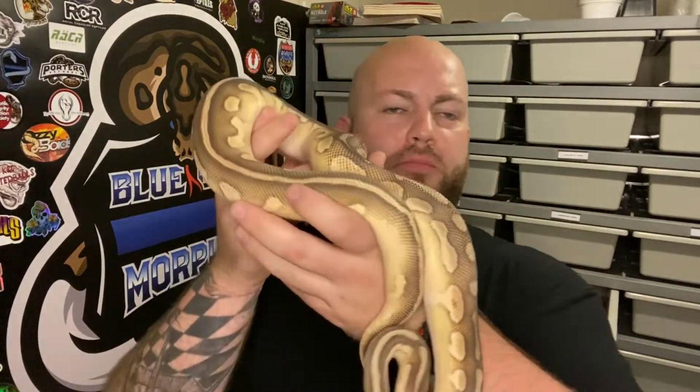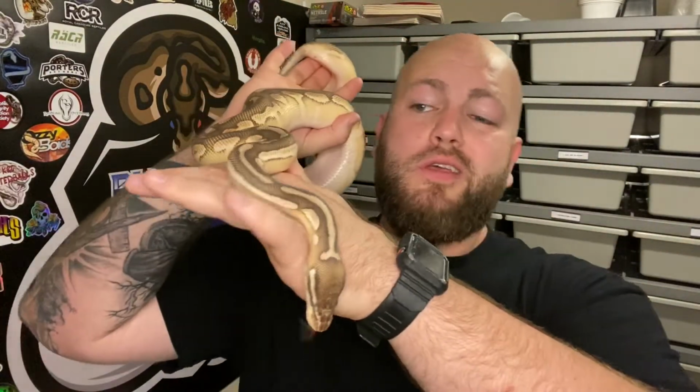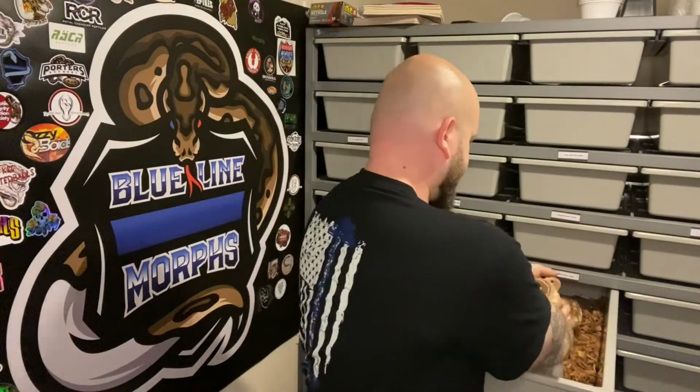Yeah, she's at 1050 grams, man. She's about 15 months old. I'm just going to let her grow up, get her nice and big. She's in shed, but here she is, guys. This is my quote-unquote cheapest snake in my collection. Most inexpensive snake that I've paid for so far.